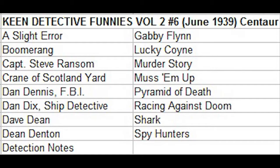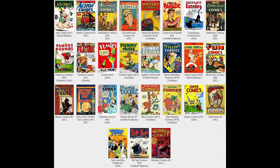Keen Detective Funnies, Volume 2, Number 6, June 1939, published by Centaur Publications. The on-sale date of this issue is April 28, 1939. There is a mile-high pedigree copy of this book. It was on sale on the newsstands at the same time as Superman number 1 from DC Comics. Dean Denton is featured on the cover and in an 8-page story with art by Harry Francis Campbell.